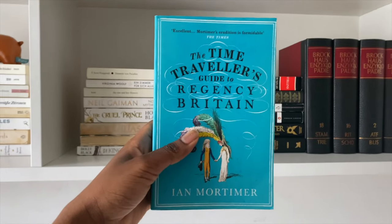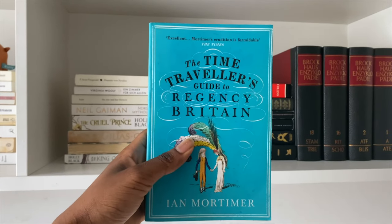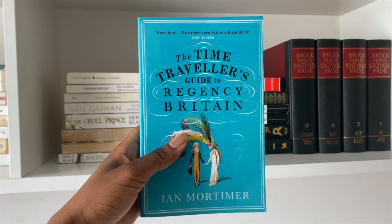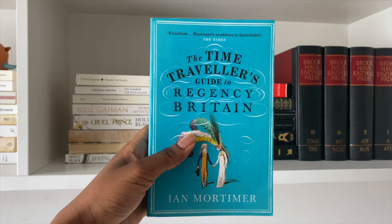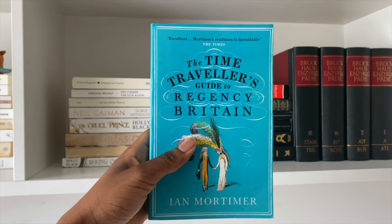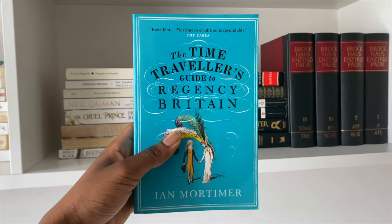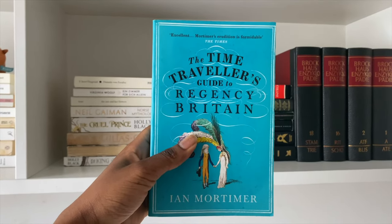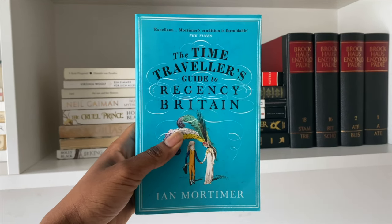Another book that I would really recommend is The Time Traveler's Guide to Regency Britain. It's a historical book, more or less a journal, that describes various aspects of British society, from the lords and ladies to the common people. It really describes how people lived their everyday lives and just gives a great description.